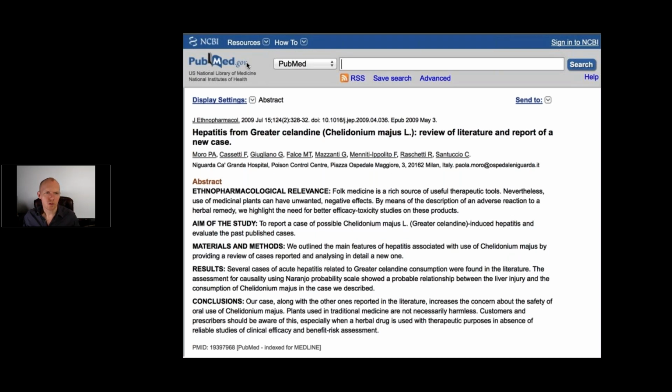Although I've used greater celandine for digestive issues, you can see that there are a number of case reports. So it makes me start feeling less confident in recommending it because there are some case reports with it. Now, if I do recommend it, I would want to be careful that I'm using the right dose, and also, if someone is at risk of having liver issues, I might not recommend it. So it's hard to know precisely what we should do about this.